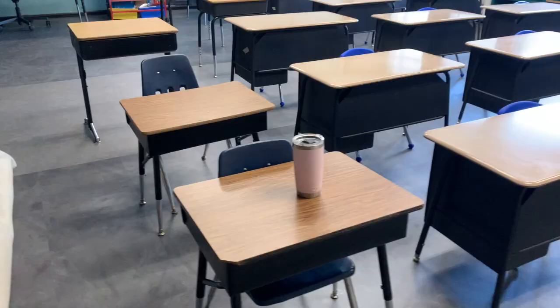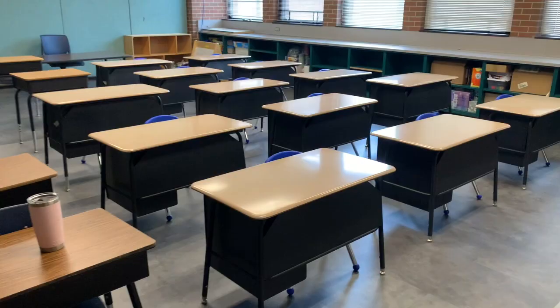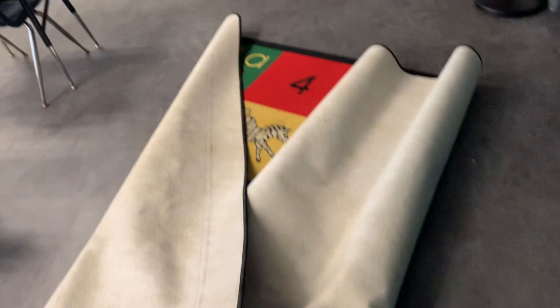So as of right now, the desks are all over there and I still have all of this space. And when I'm telling you all this space, this is insane. I could honestly do a fat dance right here. But this is what it looks like right now. Here's a rug that another kindergarten teacher gave me. I'm gonna put this out today. That'll be nice. I'm gonna put it over here.